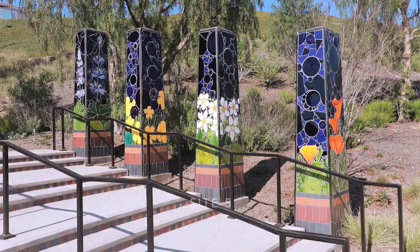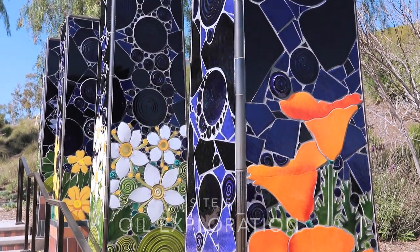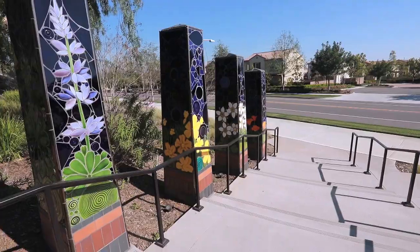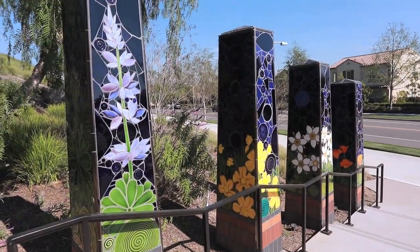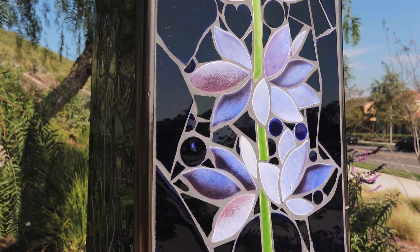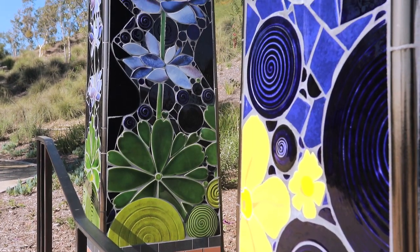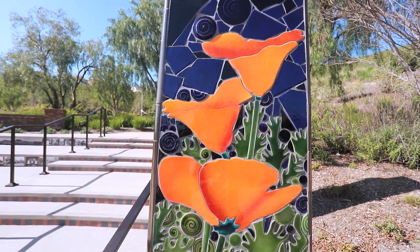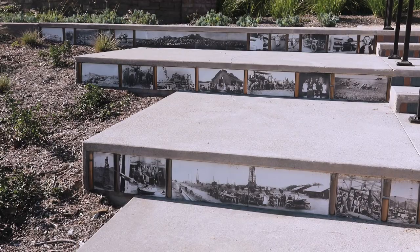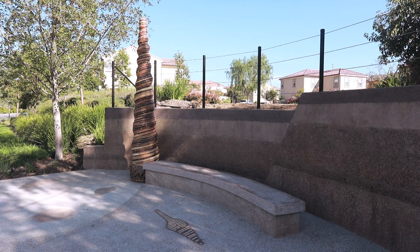Site five is one we call oil exploration, and it includes photographs that were mounted on tile of early images, and I worked with the Historical Society here on selecting images of the people and the places of Brea, what Brea looked like 100 years ago. And they are celebrating their centennial this year, so maybe somebody will enjoy looking at some of the old photos of Brea. It also includes four columns that are reminiscent of the marker that was placed to remember the exploration of Portola when he came through this area. Those obelisk-type shapes are reminiscent of the column that is set in his honor.